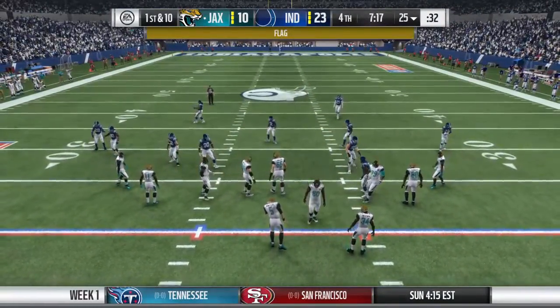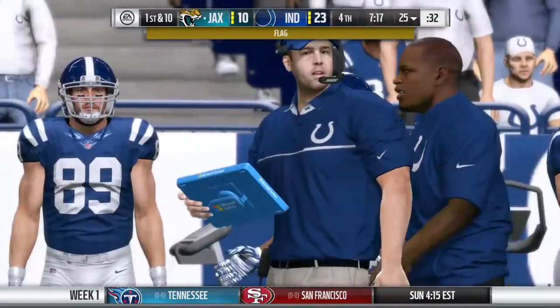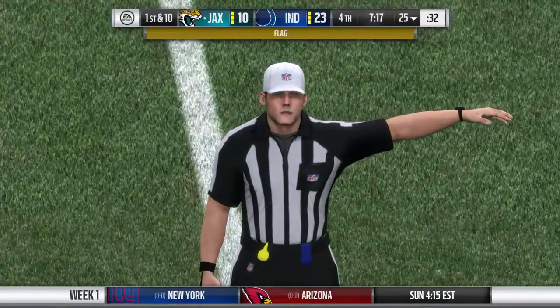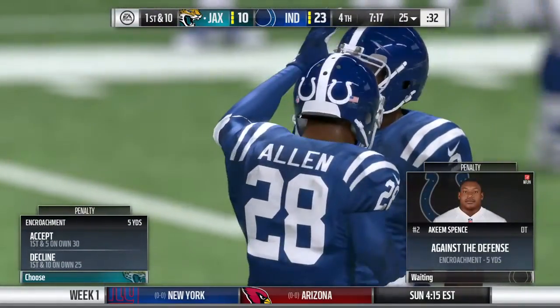Now contact up front as penalty markers come in. Who is this against? Encroachment, defense. Just like that.